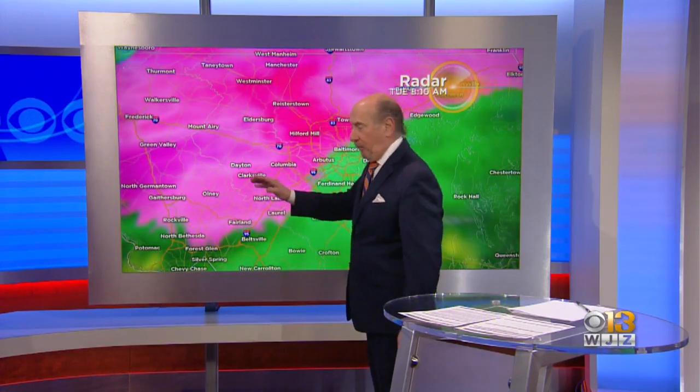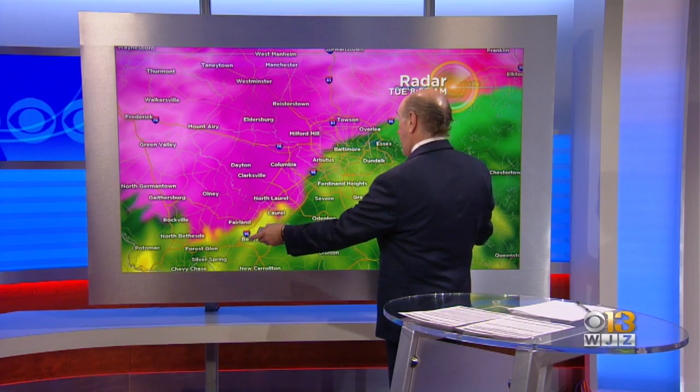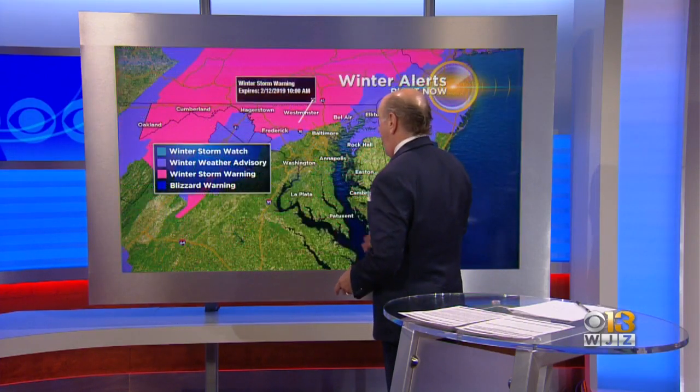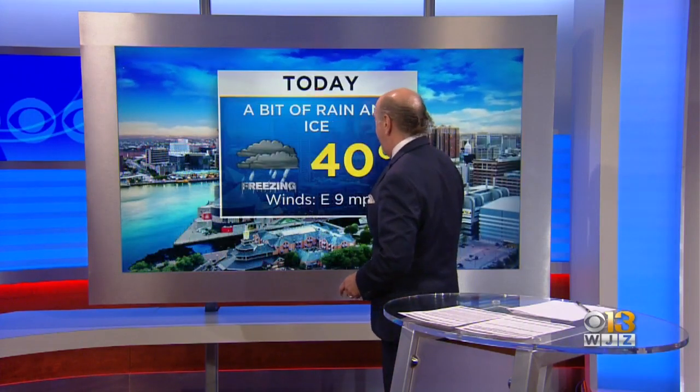It's interesting. We've been talking all morning long. If there are going to be issues, it'd be northwest, south, and east. Well, there it is right there. Eventually, the rain will win out. Let's see if these advisories are dropped at 10 a.m. We'll check back, particularly online, with you on that.